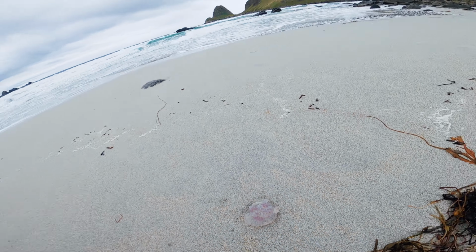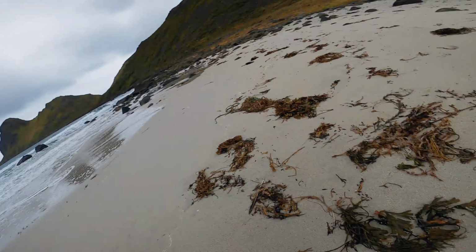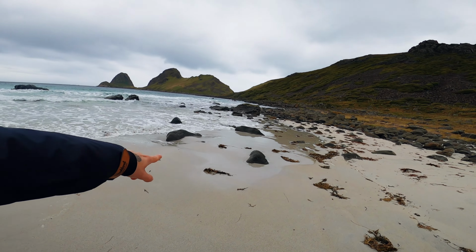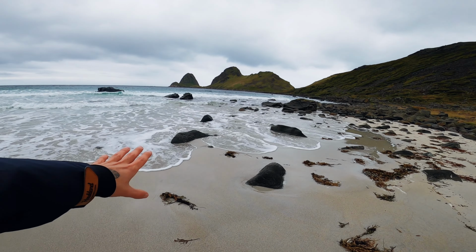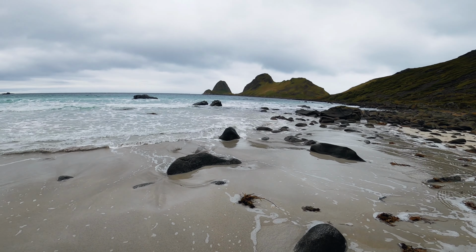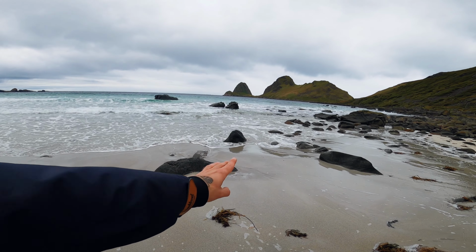Oh, hello! A jellyfish! And here's another jellyfish. And I think over there is a good foreground location. And that's where we're going now. Oh yeah, oh yeah. That's the wave game I want. That one. Nice. Yeehaw.